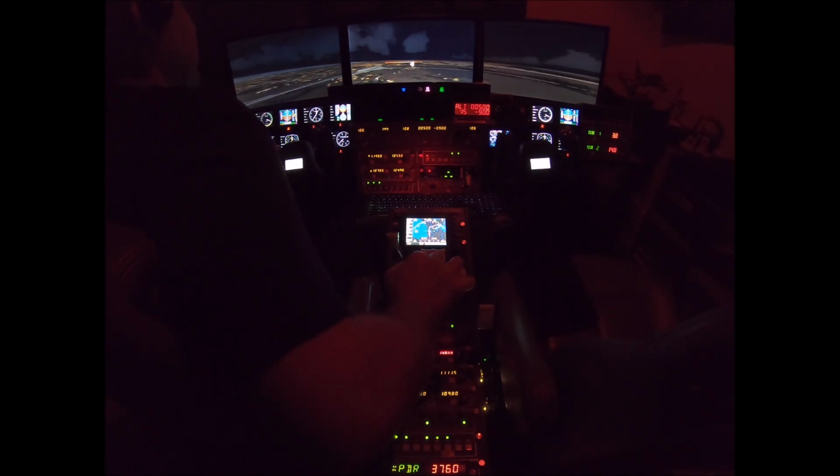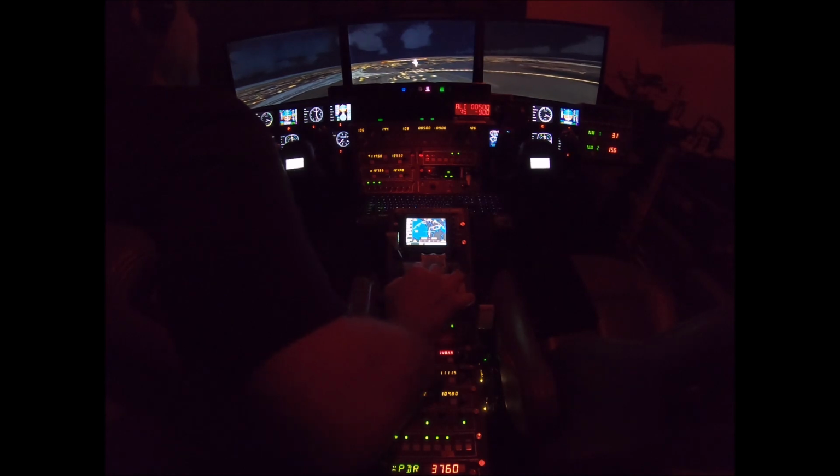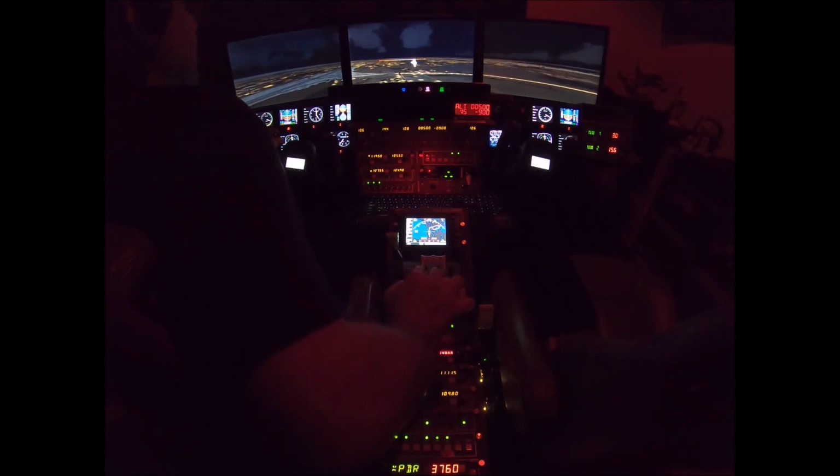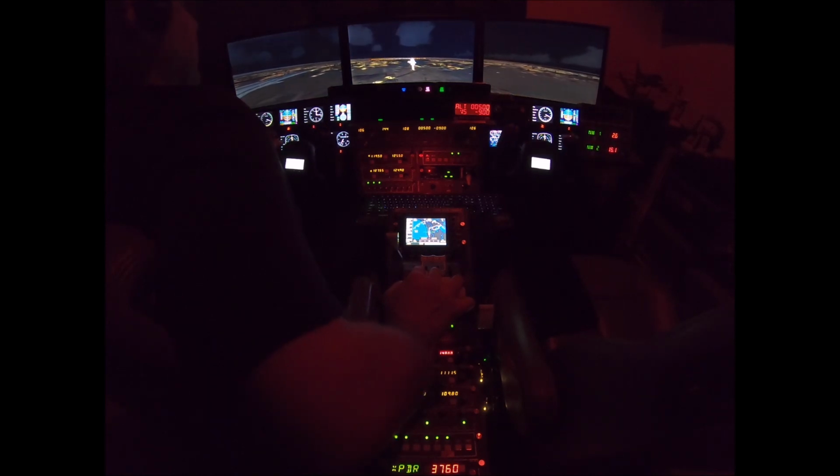There's no other traffic here? What happened? There's one more plane. Left 2, sink at 7. Minimums, landing.